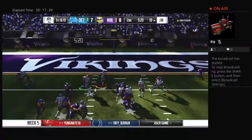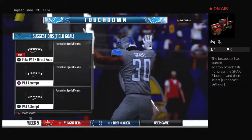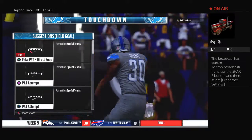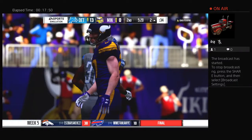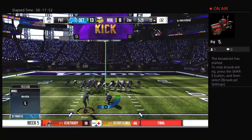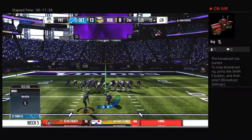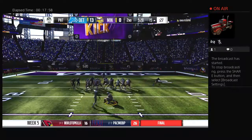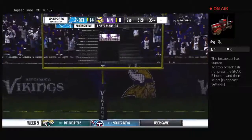And they'll go with a ground attack here. And he takes this one in for a Lions touchdown. Corey Grant, his 6th touchdown of the season. And the Lions add on to their lead. Solid job up front. Really just a solid job all the way around to get that one in. That was well executed, wasn't it? Well blocked, well run. End result, 6 points.